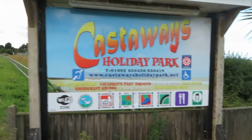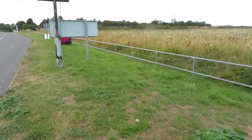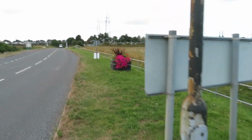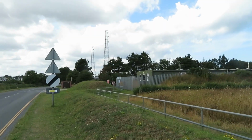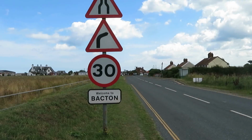This is the Castaways Holiday Park. And here's the road. No pavement. I don't know whether there's a wide enough verge to walk along all the way. This is my diversion route. Obviously coming out to Bacton here. To Bacton.